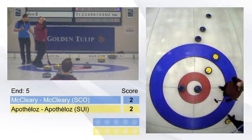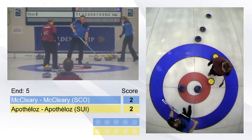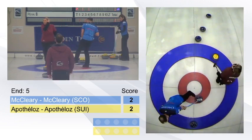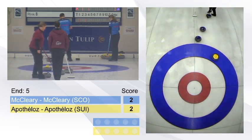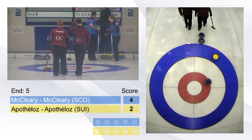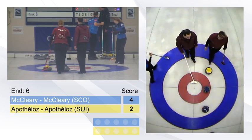Oh, that did not work out as expected. That did not work out very well for the Swiss. Cut that a little bit too thick and ends up leaving blue sitting two. Well, it jams it and rolls both blue ones into the forefoot, and the yellow ones are gone. Big steal for McCleary. Yeah, he's taking a look across at our other sheets there.